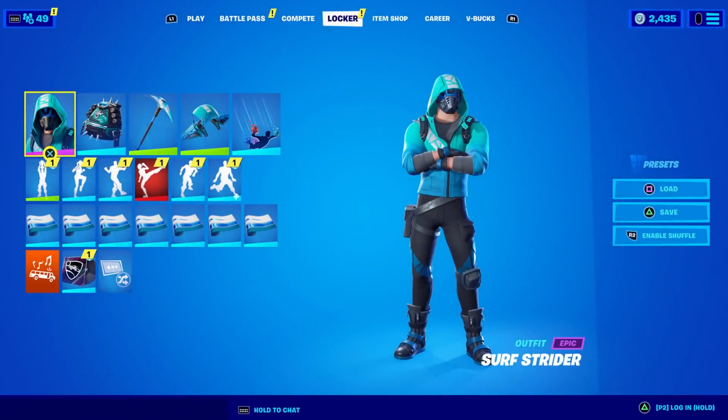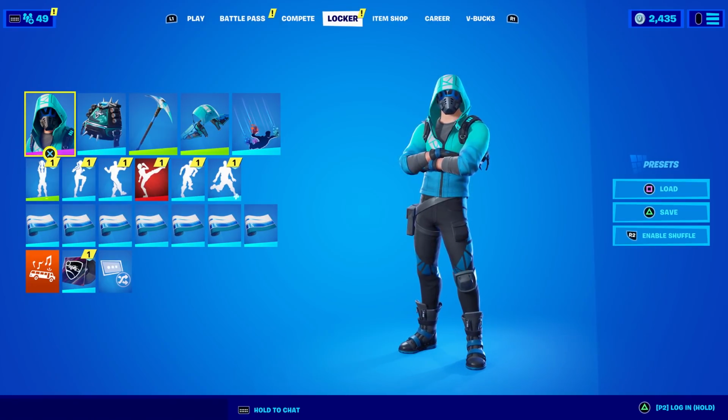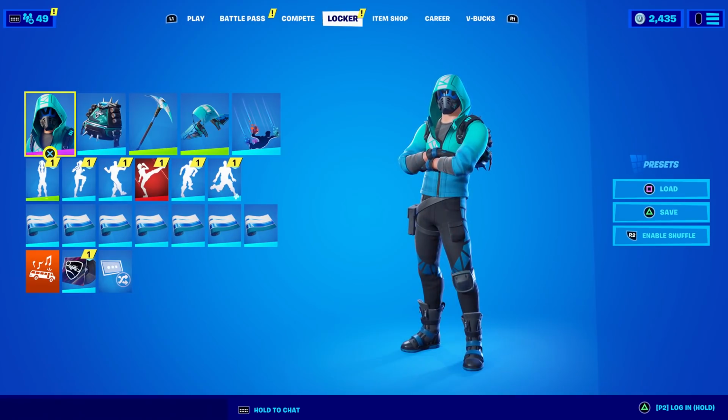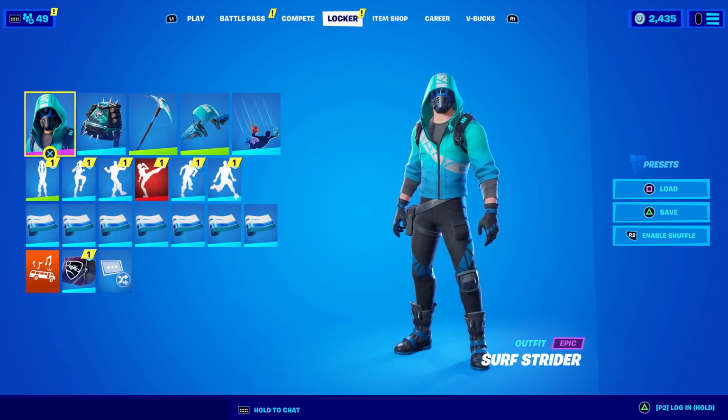So there you go. That's about it for the Surf Strider skin. I thought I wouldn't like it because it's not animated or glowing. However, as I mentioned, the color palette is just extremely pleasant, especially on the PlayStation 5. Very, very clean combo in-game. So just a solid skin.